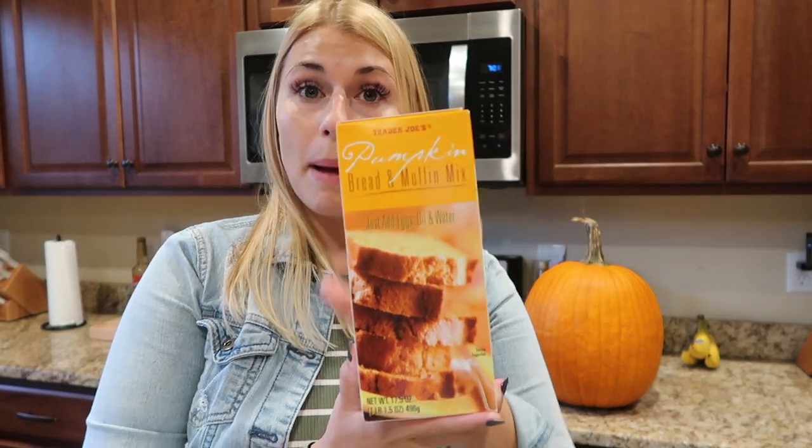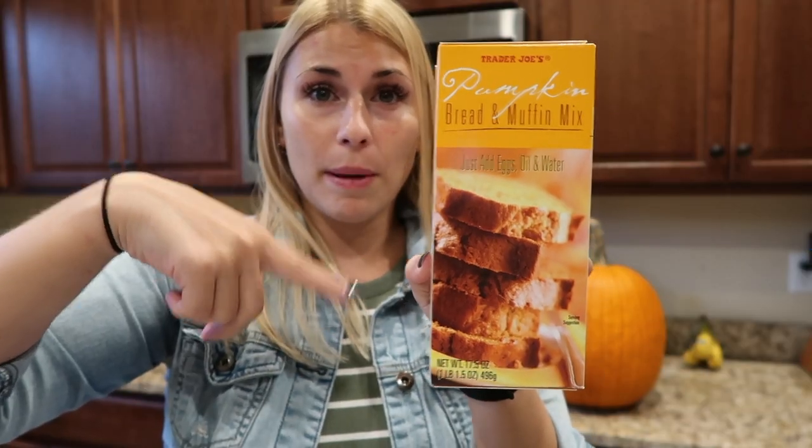And then the very last thing that we got from Trader Joe's was this pumpkin bread mix. This is just the classic pumpkin bread mix from Trader Joe's. A lot of times this time of year when you go, it's sold out. So I definitely wanted to pick some up because last time we went, it was sold out. And then the time before that, when I picked some up, I used it to make these pumpkin brownies that I actually found on the Trader Joe's website. I'll link the recipe down below.